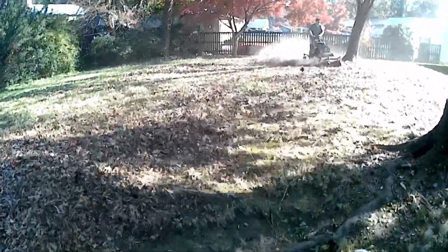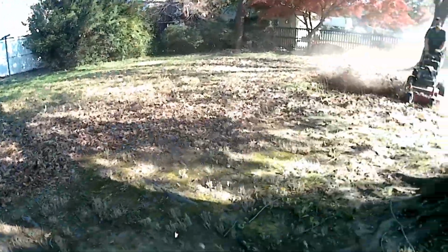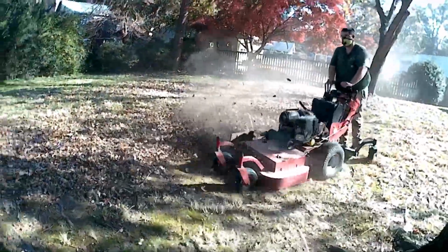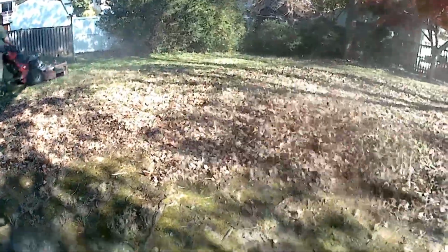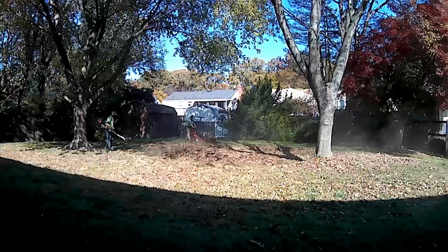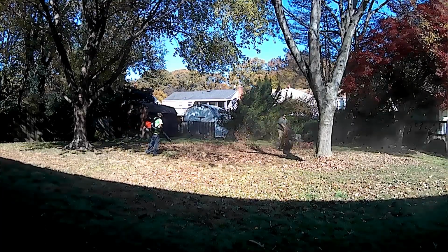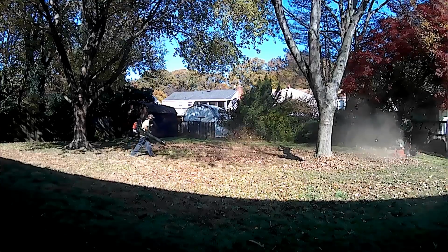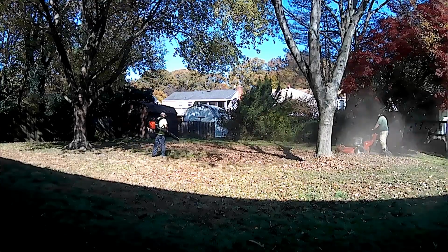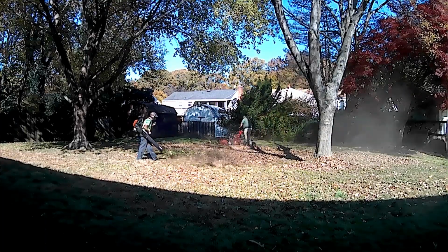Once the leaves are in the back, Randy will switch over to his mower, and he runs a Bradley 36-inch hydro with the sulky on there. He's got a really nice sulky, because this is one of the styles where you don't have to step on and off the sulky. You pretty much just stay on it.